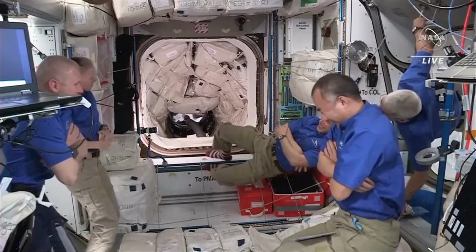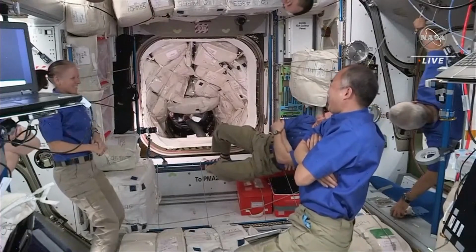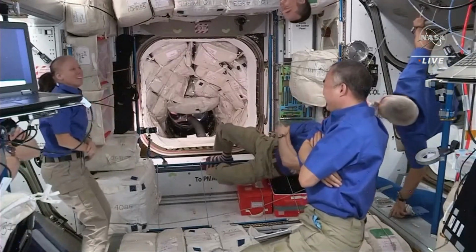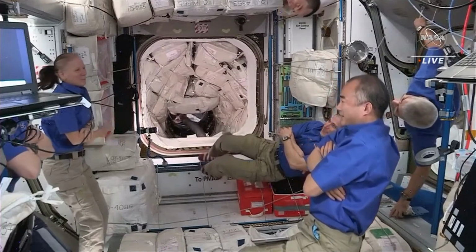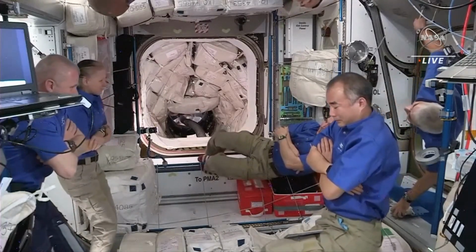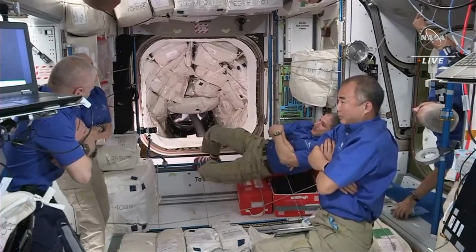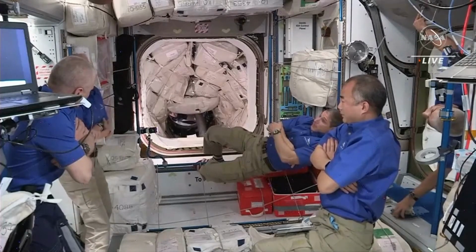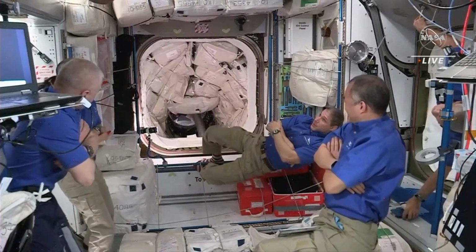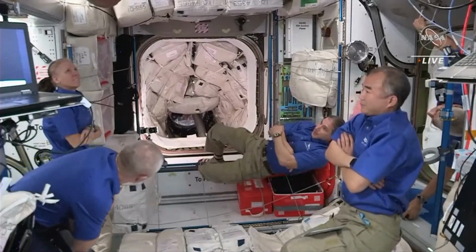Dragon, SpaceX copies. We do want to save this bag so we can look at the rip in the future. Stand by. We're going to get you words on where to store it. And Endeavour copies.